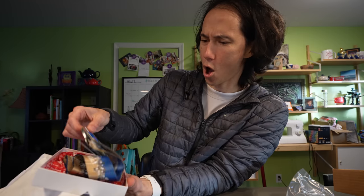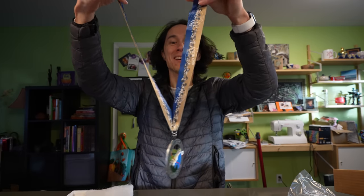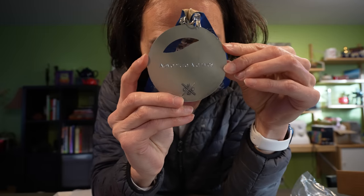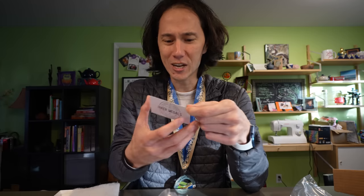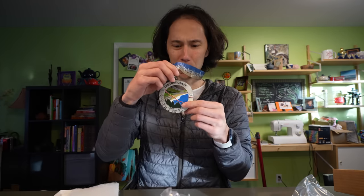Patty, thank you so much. Fantastic card. Oh, the Lost Coast, that is too funny. That is awesome. And on the back, Adventure Archives. Oh man. Patty, that is so cool. Who came up with this idea? Hikermetals.com? Here's a free shout out, hikermetals.com. Very cool. Thanks again, Patty.